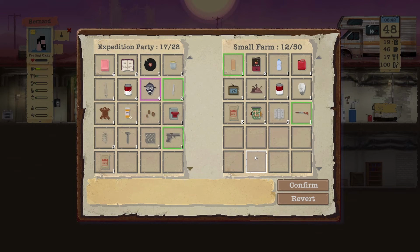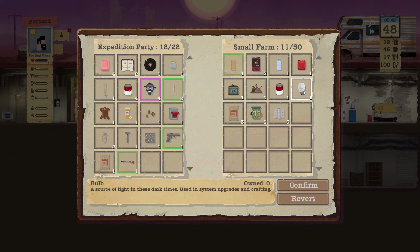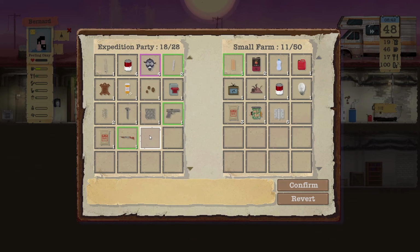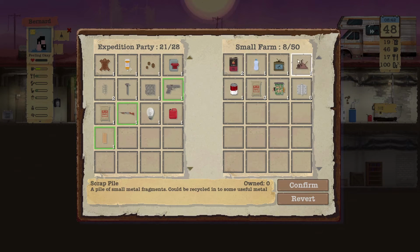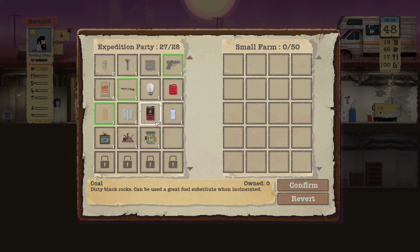So what's on the farm? Okay, right. We'll have the rifle because that makes perfect sense. A bulb. We can have a light. We can put another light around the place. More fuel. We'll have a bit of wood. We will take, can we take all of this stuff? We'll take the food. I think we can take everything. I think we can hold all the things.